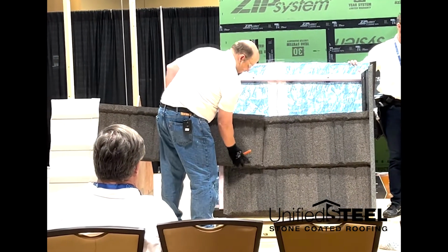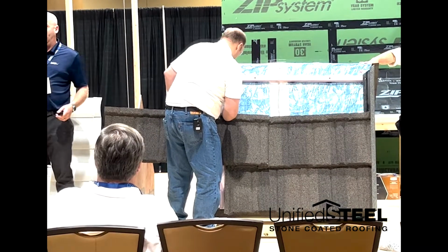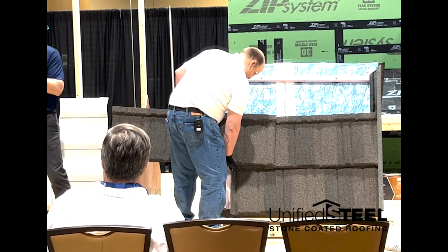A couple of different things. A, this is the size of the panel that you're installing. It's roughly a 1 foot by 4 foot panel.